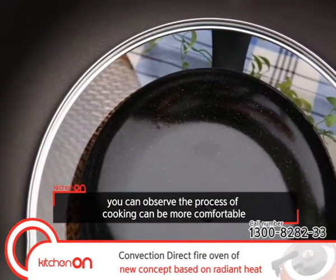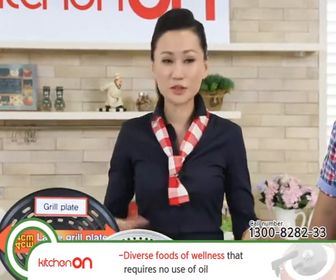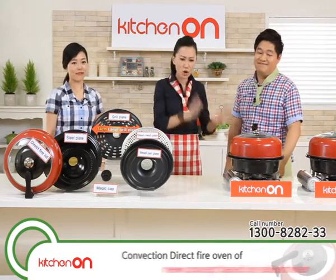Right. Wow. So we can actually see through the glass. That's absolutely right. Okay, now that we know what's the secret behind the lid, now we need to tell everyone what they can do with the kitchen on direct fire oven.